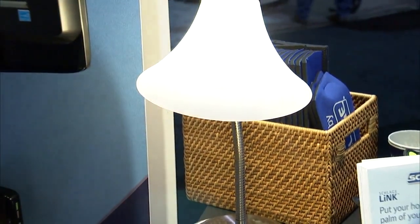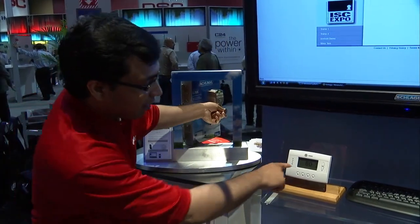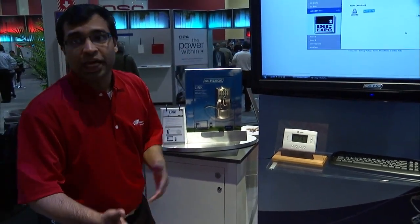Similarly, when you leave your house, 000 is my code to leave the house. It cranks down your temperature, saving you on your energy bill. Your light switches off, again making sure that you save on energy and your house is secure.